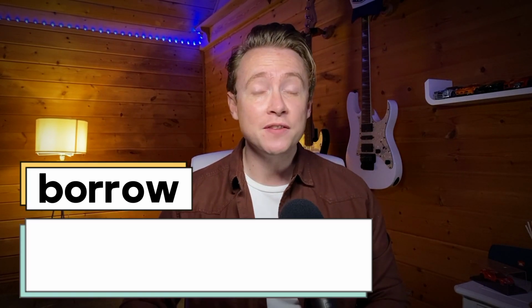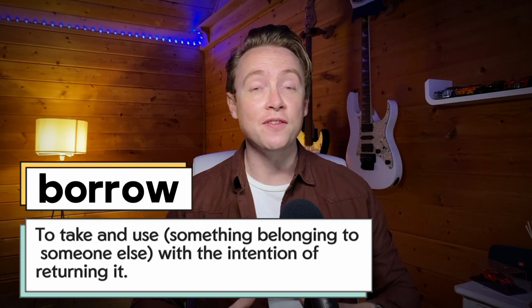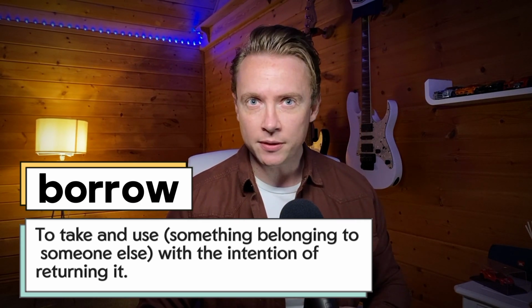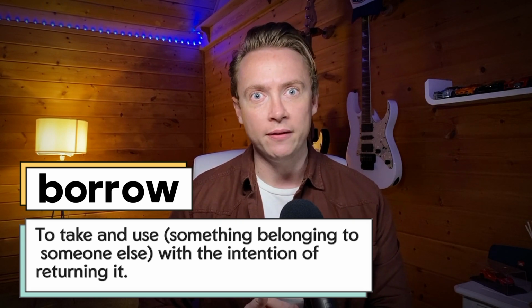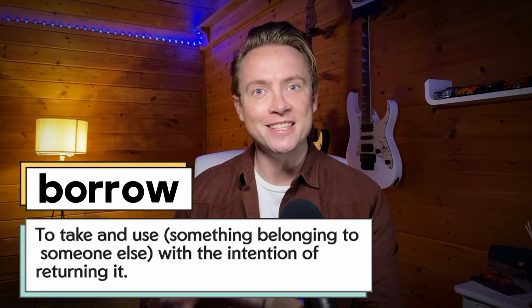And then I asked if I could borrow it. Not if I could have it. I asked if I could borrow it. To borrow means to take and use something with the idea and the intention of giving it back. So I asked to borrow £5, but because I said borrow, that implies that I have the intention to give it back. But the interesting thing, what did I need £5 for?